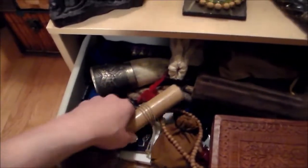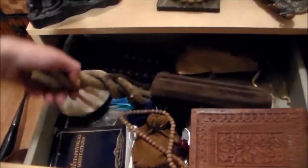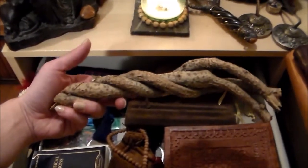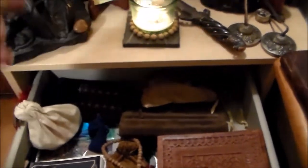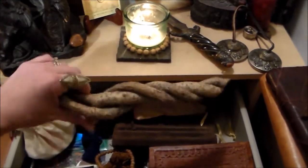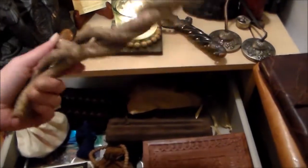What else is in here? I have a rattle. This is one of my drinking horns. Isn't that gorgeous? This one I just stumbled across at a garage sale. Oh, amazing. Runes, crystals. This is my old wand. I don't really use him anymore, but that was my teenage Wiccan wand. I'm holding it from the wrong end. Actually, I would hold it like this. Beautiful, just found, didn't do anything to it, didn't coat it, it's all natural, and it's held up over all these years. Amazing.